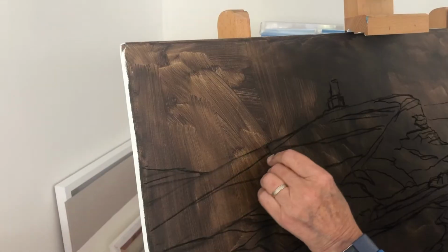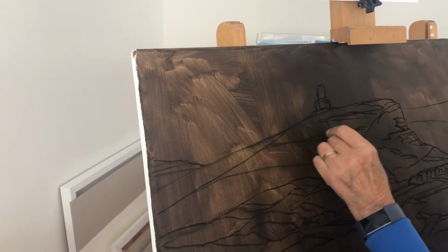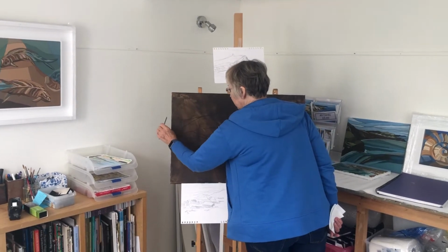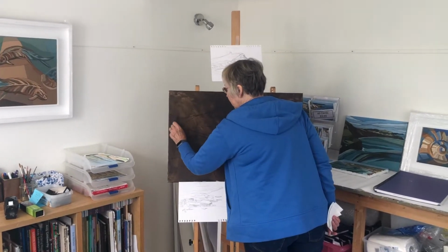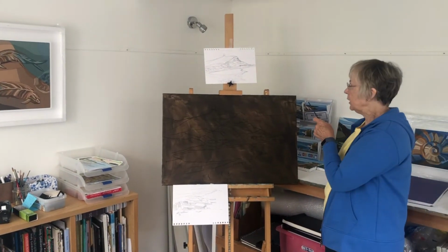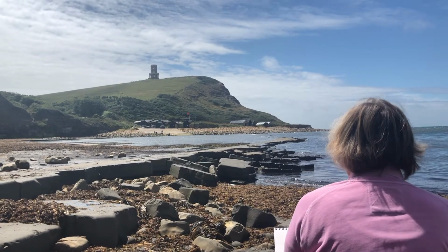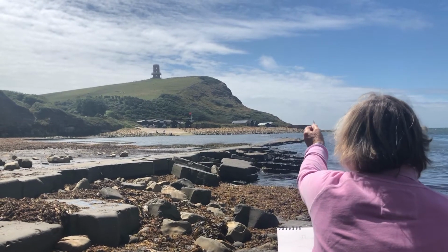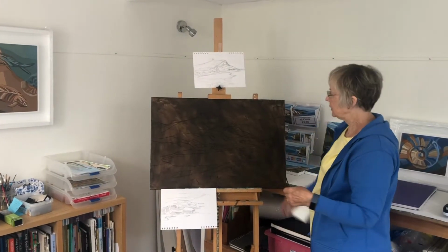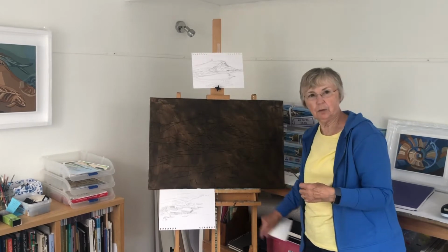So I know the angles of the slopes, and although I haven't got colour on, I am, for the most part, very aware of the colours that were there, because when I've sat down to actually draw from the beach, because I'm careful in the drawing, I'm actually looking so carefully at the subject, so I can look at that and I'm straight back sitting on the beach.